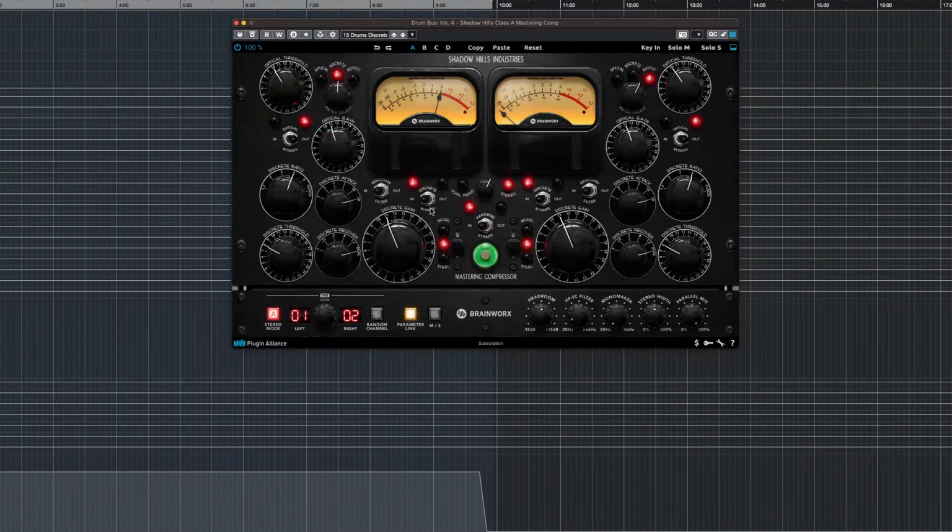And this one is, even if you know what you're doing, a pretty confusing thing. The real thing, but also the plugin, has tons of knobs, different options. It can be super overwhelming.